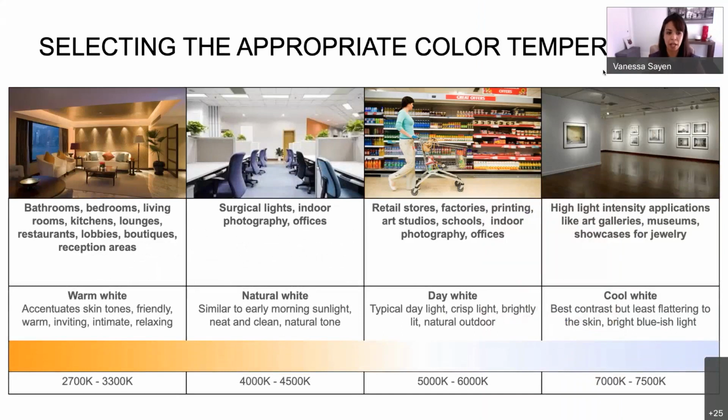Here's a quick chart showing how to select the appropriate color temperature for the different environments that we are designing. You might wonder, so what color temperature should we use? Or your end user might be confused as to what they should use. The actual answer depends on the purpose of the light. Like we mentioned before, typically a color temperature of 3000 Kelvin is preferred for task and general indoor lighting applications, even though 2700 and 3000 Kelvin are both within the warm white range.